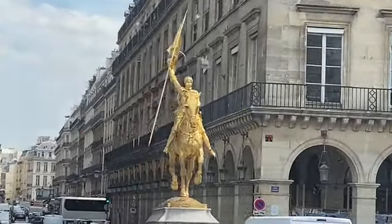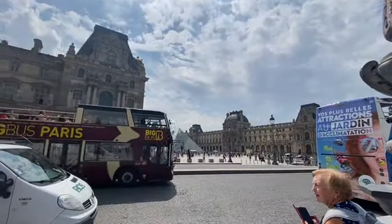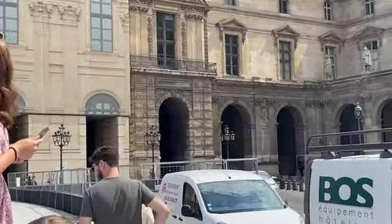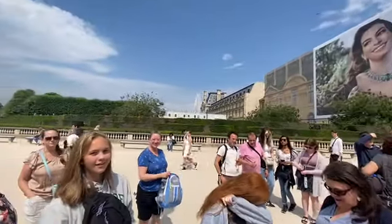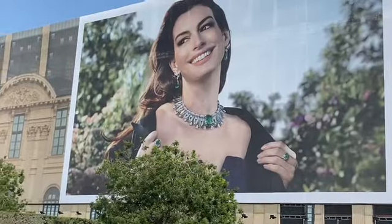Here's Joan of Arc. Okay, just arrived at the Louvre. This is where our Vol de la Joconde book took place. Over this way is where the boys were hiding behind the archway in the Rue de Rivoli. Everyone's here taking pictures. We're about to go in and have some lunch. Oh, look at that. Oh, we know her.